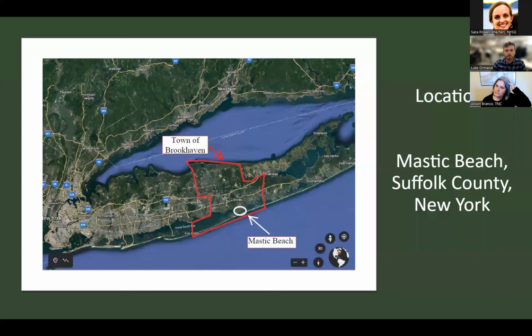Next slide, please. So a little bit of context, we're talking about Mastic Beach, which is the white circled area in the town of Brookhaven, which spans from the Atlantic Ocean all the way up to the Long Island Sound. We are the largest town in the state of New York. We obviously have a significant land area, lots of water, lots of frontage. And it's a lot of resources that we put into what clearly is a very small area, but that just kind of goes to show how important this project is to us.